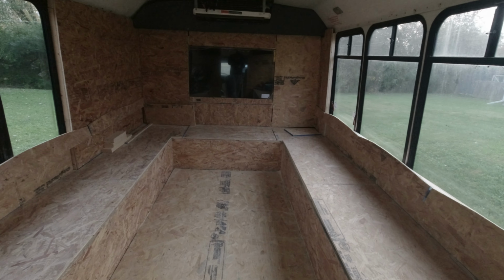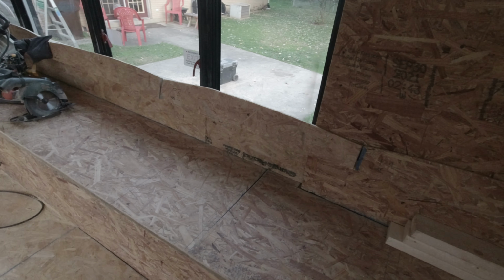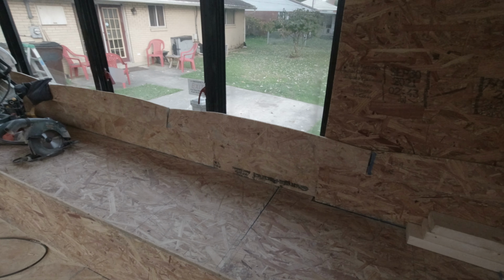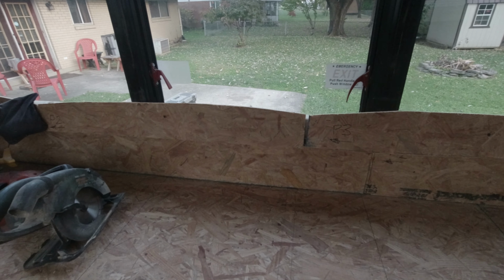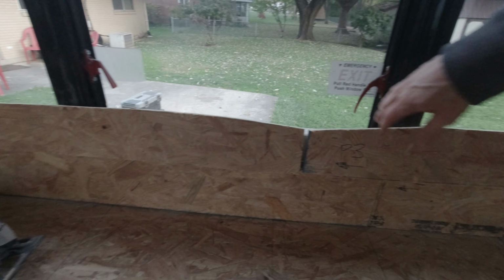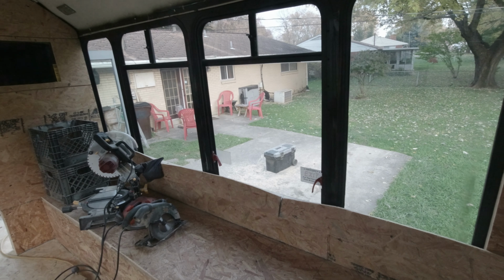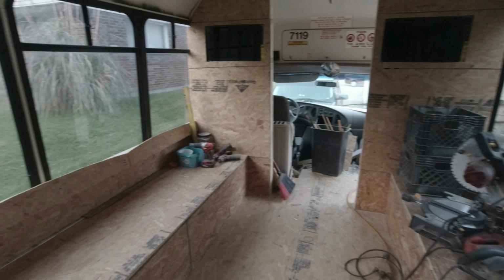Hey everybody, guess what? We got seat backs. We were able to do these in a way that we can still get to the emergency handles. I think that will be more than adequate room for the bus inspectors to do everything.